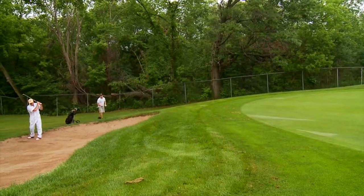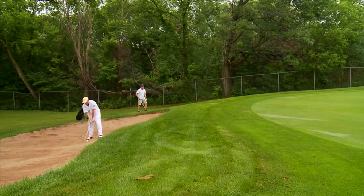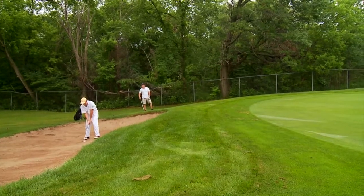It's a tough downhill lie for Caddy. Now he's got it on the upslope. He should be fine. Remember, for Caddy, anything lower than 7 is a good hole.